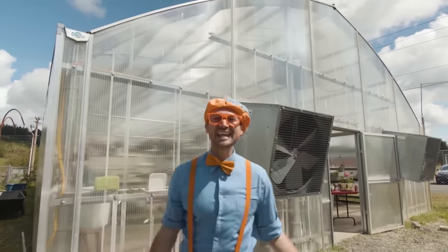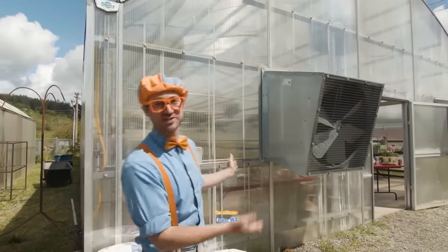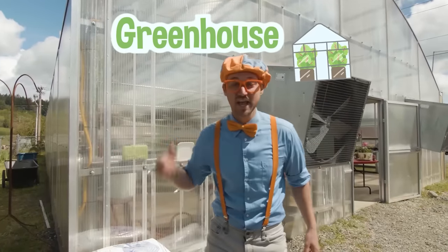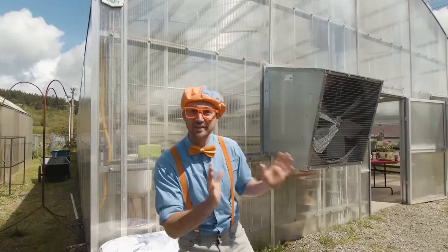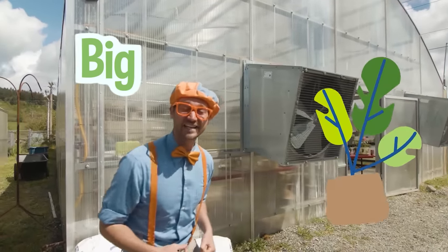Hello, it's me, Blippi. Today, we're in Tenino, Washington, in front of a greenhouse. Whoa! Do you know what a greenhouse is? Yeah, a greenhouse is a house that houses plants. It controls the environment, so then you can make sure that the temperature is just right for the plants to grow really big. Let's go inside and check it out, come on.